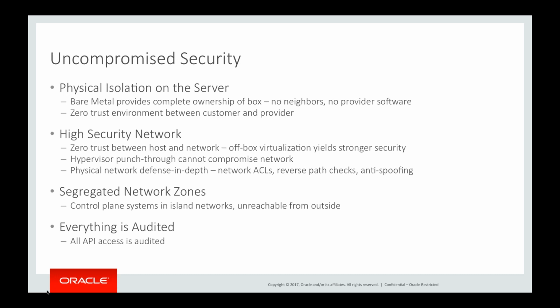Some of this stuff, we've focused a lot on security. By doing bare metal, it also requires us to do a whole lot of isolation down into our network. We have very segmented internal network isolation zones, and we do things like reverse path checks and anti-spoofing detection between our computers. We also support defense in depth.